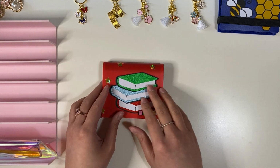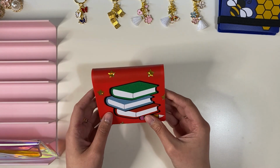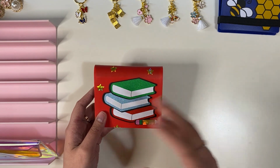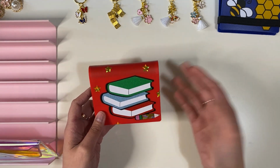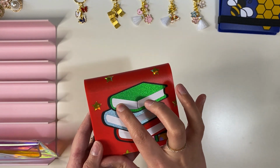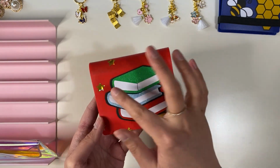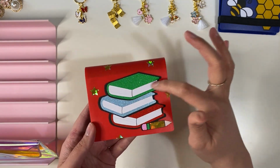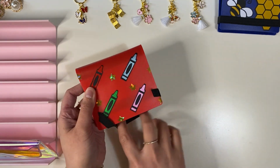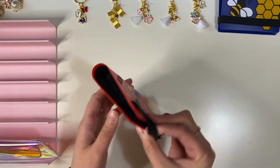So I figured that leaving it blank is perfect enough, especially for those that don't want to use this for an elementary school student or middle school or high school. They're using it for like college. But I've made these little indents here. I've kind of etched it in, kind of scratched these little lines. It's probably hard to see, but it makes it look like there's actual pages here. And then when you flip it, here's some pretty crayons. They're all glittery, pretty ones with more gold stars.